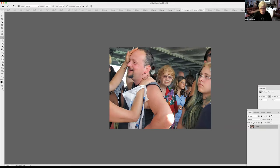This is on one of the boats again, and it was a hot August day, and I thought this was just such a sweet scene with the man and his wife. She's wiping the sweat off of his forehead, and it's contrasted by the expression on the face of the woman behind him. And then I like the distribution of the faces in this picture.